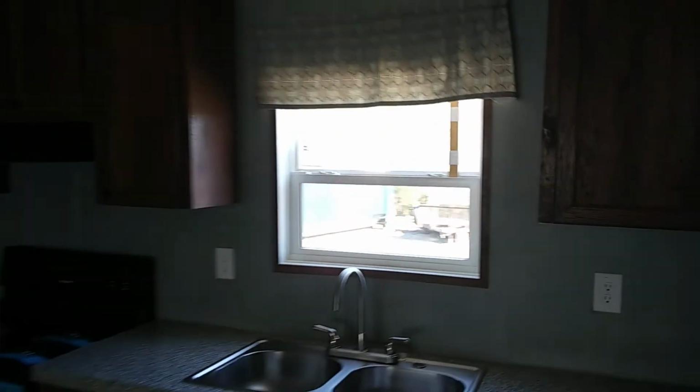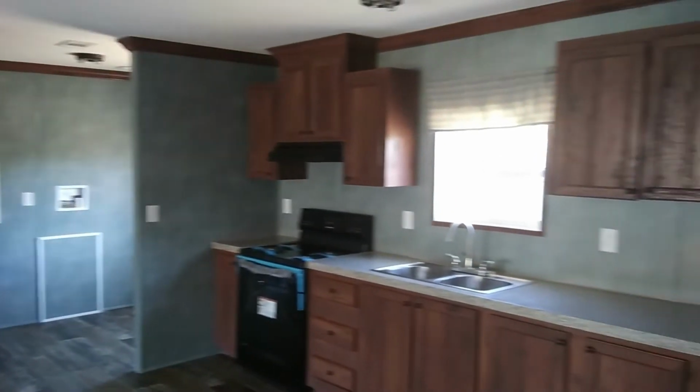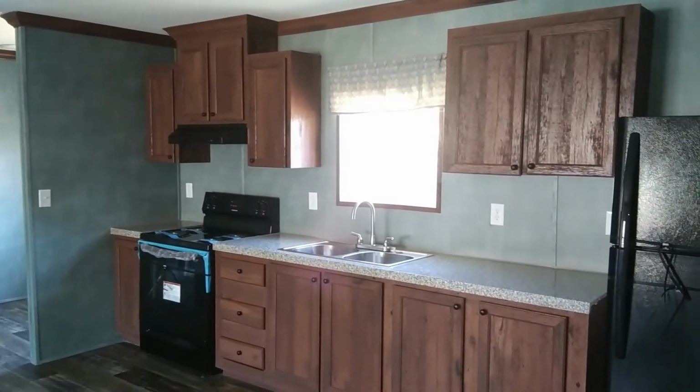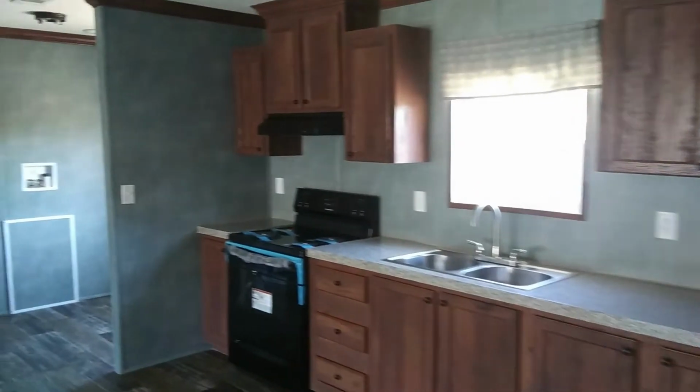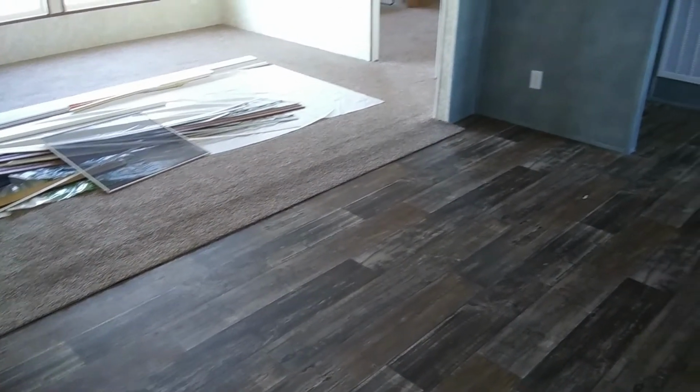Okay, so this is your kitchen. Let y'all know the view of it. Love the cabinets, very, very nice. Absolutely gorgeous. I'll put like a little center island or little dinette set right here.